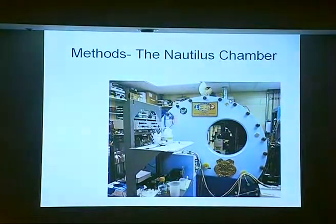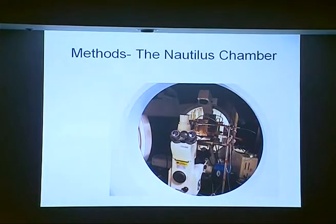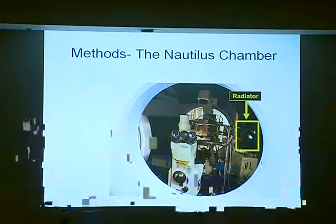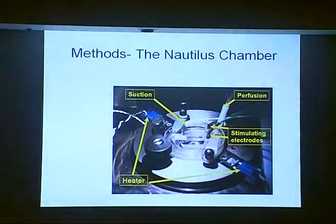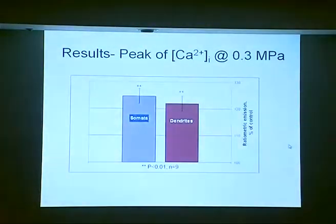All these experiments were done in Jay Dean's lab in Tampa, Florida, in the Nautilus chamber, quite a big one. In the middle here, you can see the microscope mounted inside the chamber. It might be difficult to see, but over here there is a radiator, which is very important in order to keep the temperature constant while we compress the chamber. And over here in the middle on the table, that's the actual dish having two stimulating electrodes. Of course, there is perfusion and suction of the artificial CSF, and also a heater, which allows us to keep the temperature constant while decompressing the chamber, in order to verify that our results are not due to temperature changes within the compression and decompression. In the middle, you can partially see the porthole of the microscope. So let's see what we have found.